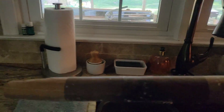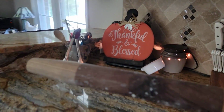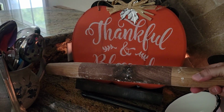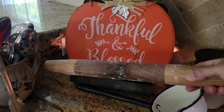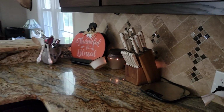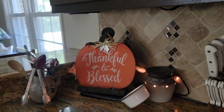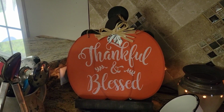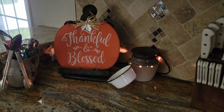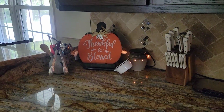This is my rolling pin, and another one of my sweet, sweet viewers, or her husband, made it and sent it to me, and so it sits right here as part of the look. The only thing I did there was put that other thing I had from the dollar store, the Thankful and Blessed pumpkin, and sat it there. And that is my kitchen. Okay, let's move to the dining room.